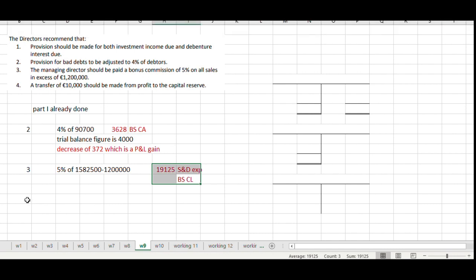And the last thing in this question, number 4, very straightforward. There's a credit transfer from the capital reserve. Transfer from profit. What we'll do here, we're going to take it from P&L, so 10,000. I'll show you where in a second. Take from P&L, and you're going to add that to the reserve section. And I'll show you that right now as we go through the profit and loss and the balance sheet.